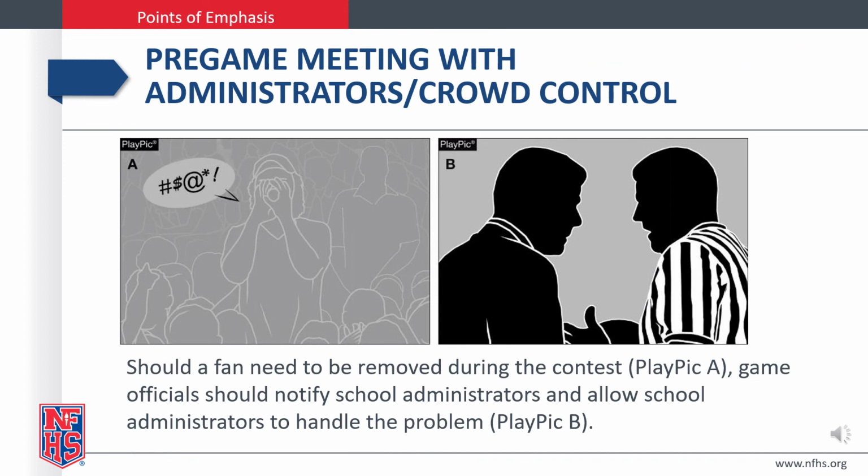Should a fan need to be removed during the contest, game officials should notify school administrators and allow school administrators to handle the problem.